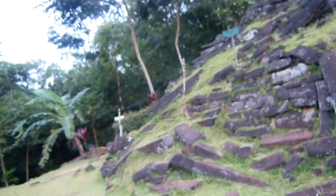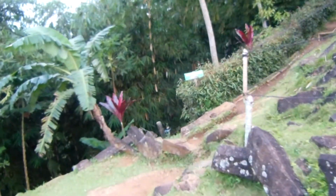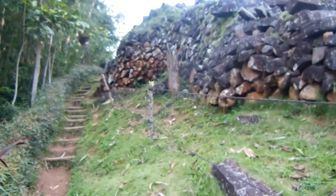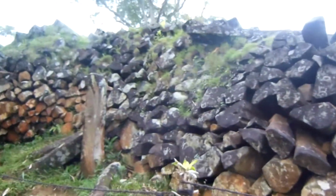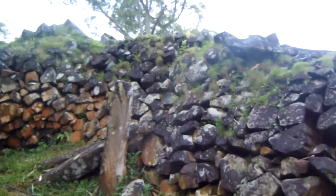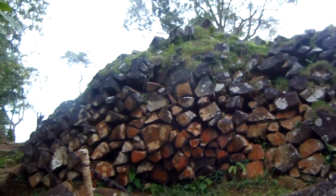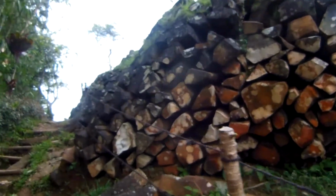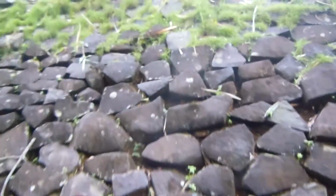We will go up onto the next level. Now, you can see how the andesite blocks are placed. They're placed like logs, like a pile of logs, a log pile. So we'll walk up here. You see how tightly packed they are.